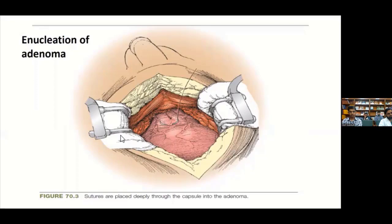Then we will localize the bladder neck by moving the Foley catheter balloon, and just below the bladder neck we will give a suture. We will place two parallel rows of suture horizontally, along the transverse direction over the prostatic capsule, and in between the two rows of suture we will give an incision, and we will open it.